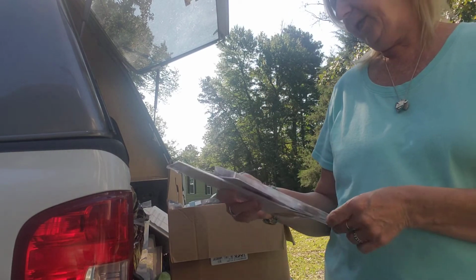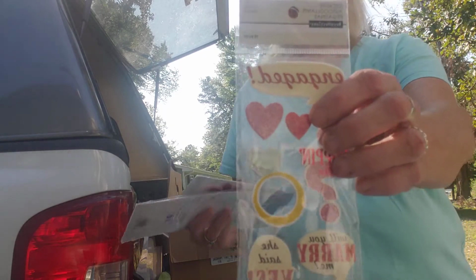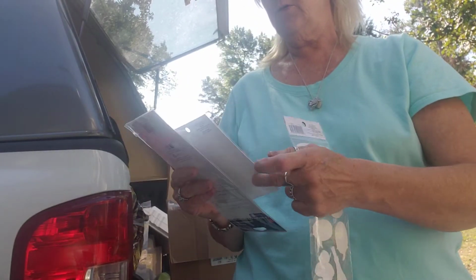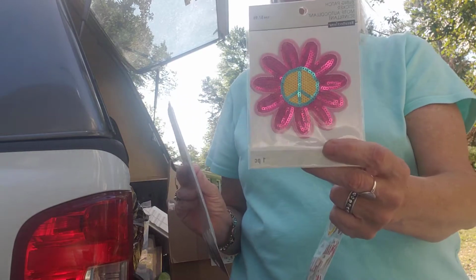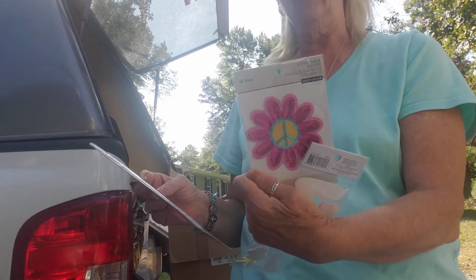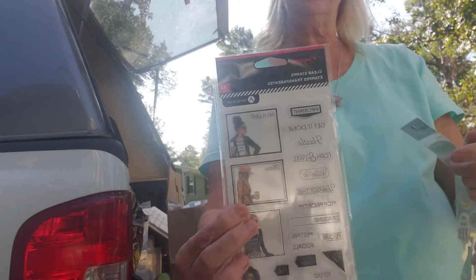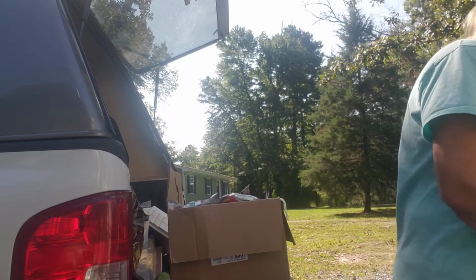Here is a cute engaged popping the question, will you marry me? Really cute scrapbooking stickers. Really good. Oh, I'm going to keep this. I bought a bunch of other appliques that I want to sew on a jean jacket. Kind of a hippie at heart. Here's another clear stamps. I'm going to put that in scrapbooking.